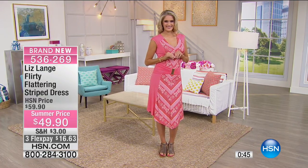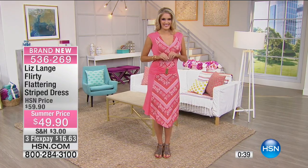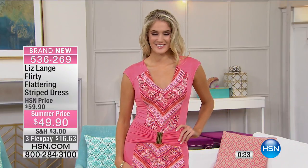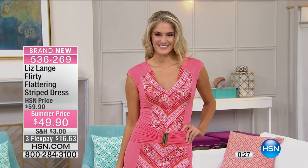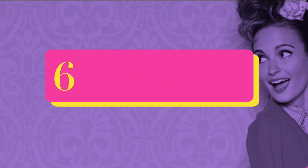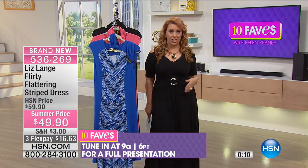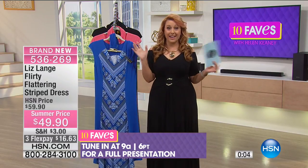It's got that great V-neck that is so incredibly flattering. Elongates your neck. Now, it's sleeveless. It has a little bit of rounded. It's not a high sleeveless. It kind of comes down around the top of your shoulder. If you want to put on a little jacket, like a little white sweater, Liz Lang has a lot of jackets that we have coming up, and you can go to hsn.com. If you want to pop on any kind of white jacket, or a black jacket, check that out. Or, I think a jean jacket would be super cute over this. I would love a little jean jacket over this. But full presentation will be at 9 a.m. and it's brand new. And that's number 10 of our 10 faves.